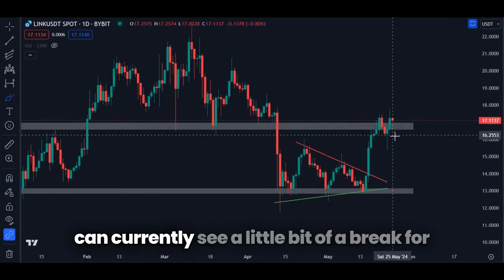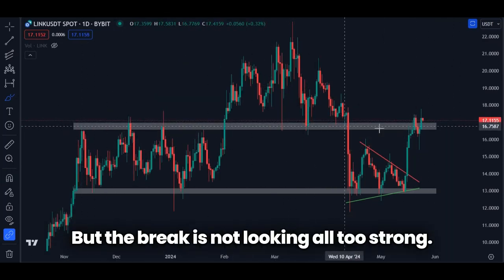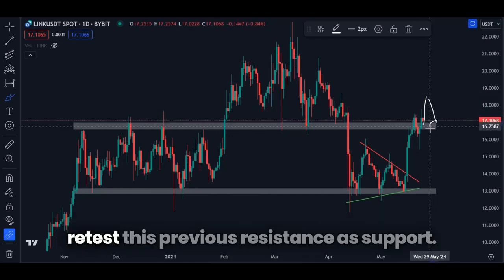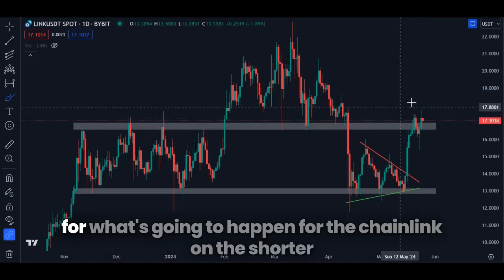We can currently see a little bit of a break for Chainlink, because Chainlink wants to break this area, but the break is not looking all too strong. I want to see a big daily candle above this resistance area to confirm the breakout, and from there we can maybe retest this previous resistance as support, and from there you can enter the market in a long and aim for higher targets.